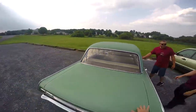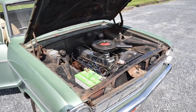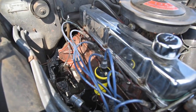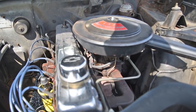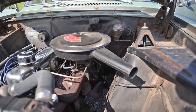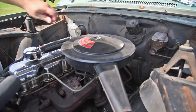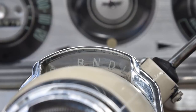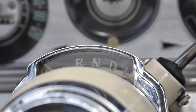This is the 4-door sedan model, but the Chevy II also came as a 2-door coupe, a 2-door convertible, and a 4-door station wagon. And you got 5 choices of engines over the years. You could have a 153 cubic inch or 2.5 liter 4-cylinder. You could have a 194 cubic inch or 3.18 liter inline 6, which is what this car has. You could have a 230 cubic inch or 3.8 liter inline 6. You could have a 283 cubic inch 4.6 liter V8, which was introduced in 1964, making 195 horsepower. Or if you really wanted to, you could have the big one, the 327 cubic inch or 5.3 liter V8, making 300 horsepower. And you had 3 choices for transmissions. You could have a 3-speed manual, a 4-speed manual, or a 2-speed Power Glide automatic, which is what this car has.